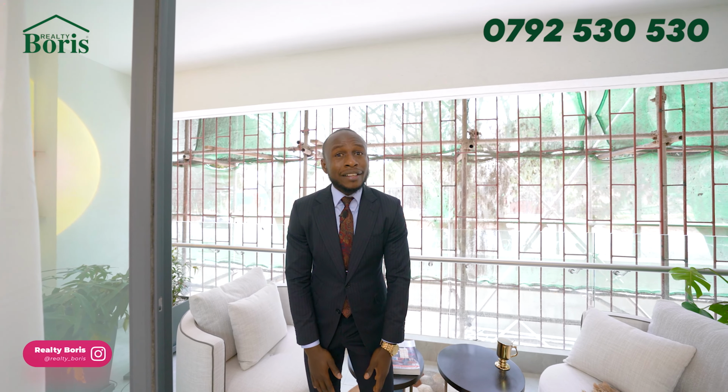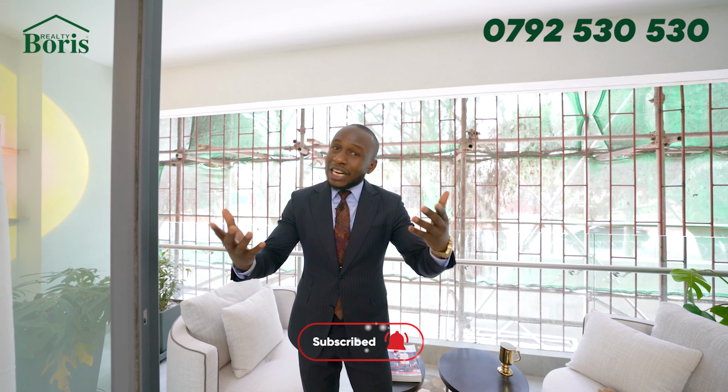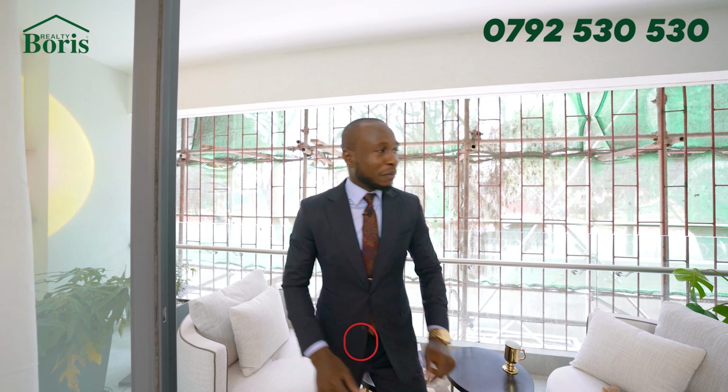You only get these in mansions in Runda, the ones going for 500 million, 700 million, the ones we did the party at, I think, a month ago. But now, lucky enough, you have it in Lavington.